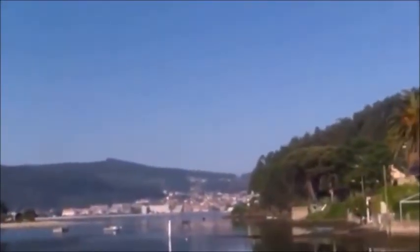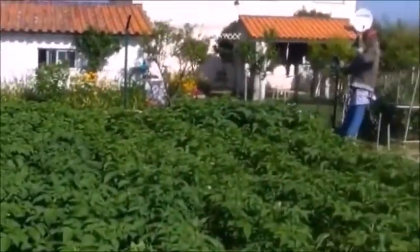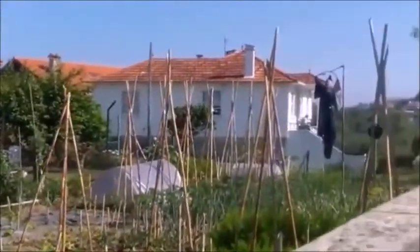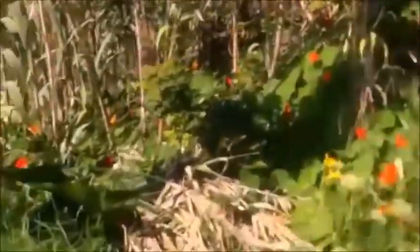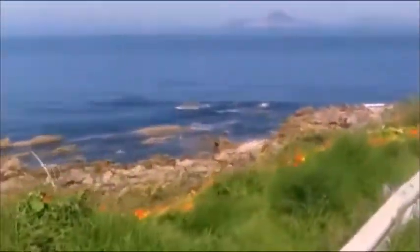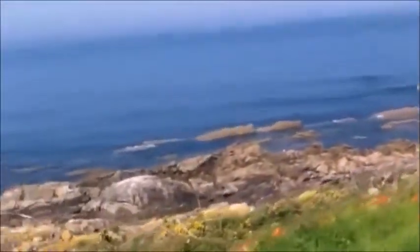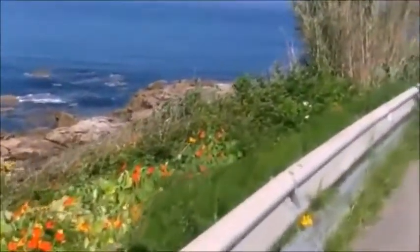Okay, we've come about 3 or 4 miles. That's Bayona, where we were starting this morning. Great garden on our route, being guarded by, wow, a witch. My brother Rick will love these. Look at the nasturtiums all along the coast. Beautiful coastline, good grief. If only I had my fly rod.